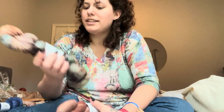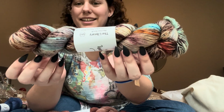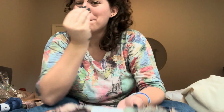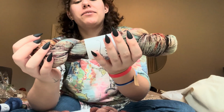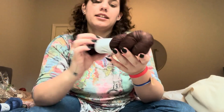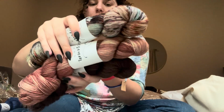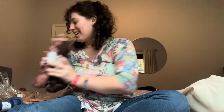And then I got, this is the Library, which they said was one of their newest colorways. And it's just, I cannot wait to work with this. So again, 75-25 base, the Library, and then I got Fireplace and Next Step. So I got these 3 to go together. Very exciting set. Okay.